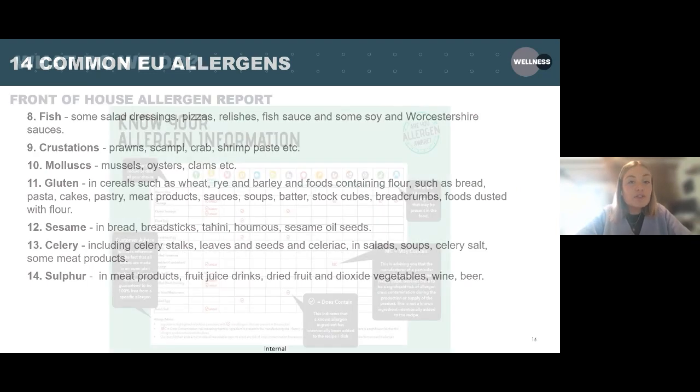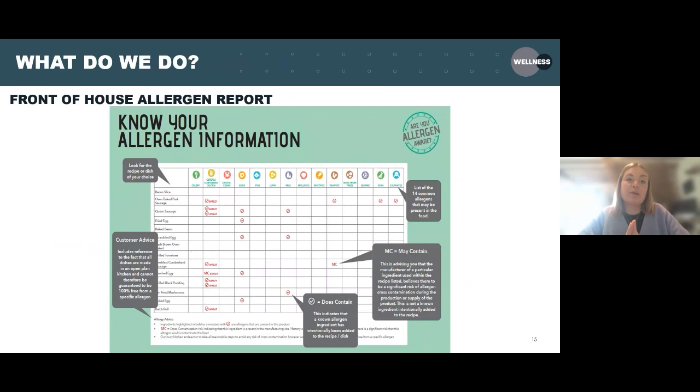So then what do we do? So in our cafes and restaurants, we will have our front of house allergen report. So look a bit similar to this. So we've got the 14 major allergens on there, and we've got whether it contains or doesn't contain, and you'd be able to ask anyone for a copy of it. It can normally be found as either like an allergy tablet in the restaurant, or also a booklet as well, which is updated every day based on what's on offer. So if you do have any questions or queries, just reach out to someone and they will help you.